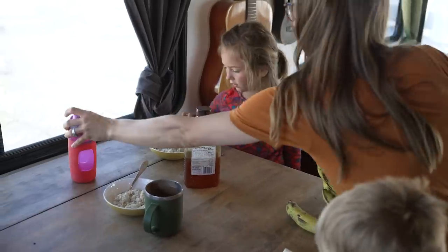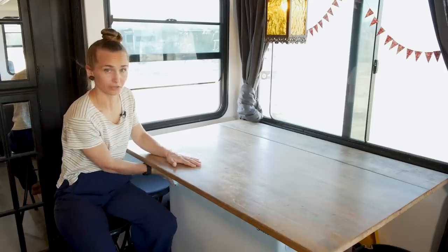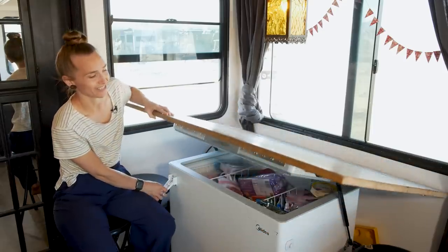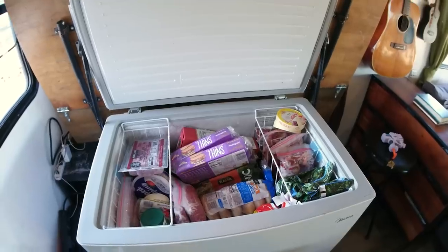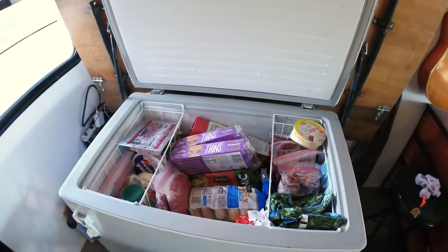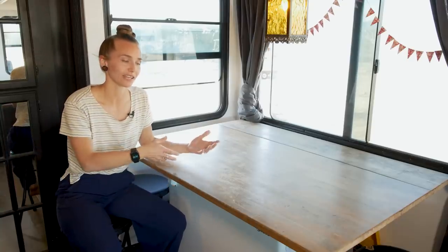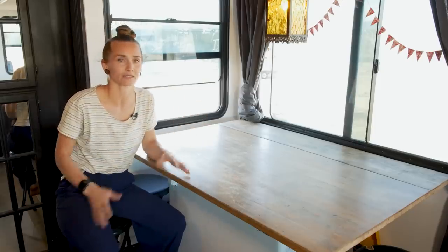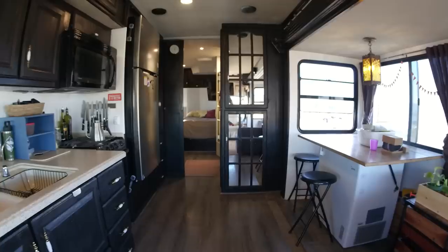So Jason came up with this idea to stick a tabletop on top of a freezer so that we can also food hoard. And so he made this little contraption, and we love it. This allows us to just head off into the wilderness and have plenty of food. Honestly, we eat most of our meals outside, so this ends up being more like the prep space and the gather space. The kids eat here, but as a family, we do typically eat outside.